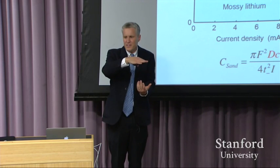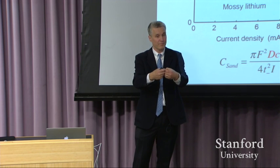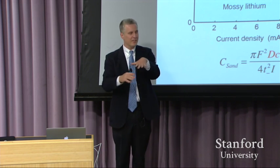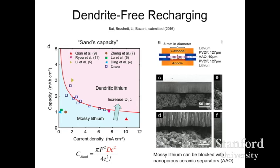And as a result, it's very easy to block as long as you have a hard structure with small enough pores. So people normally in the battery field use these soft polymer separators, and then the lithium more easily kind of bursts through. But what we did here, this is anodic aluminum oxide, which has really big pores. They're a few hundred nanometers, but they're totally open to electrolyte. And it turns out the mossy growth really can't penetrate it. But the dendrites can. So once you go over here, the dendrites just shoot right through.